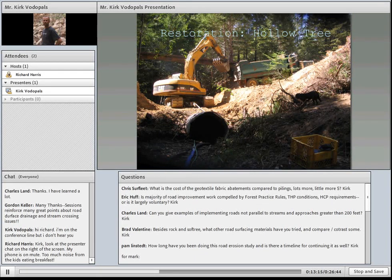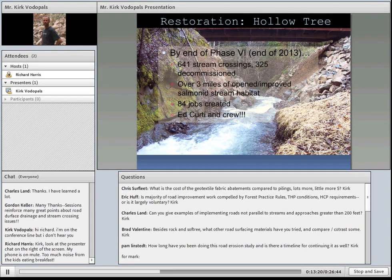Some of the totals from the Hollow Tree project by the end of phase 6, projected to be 2013: we will have treated 641 stream crossings. 325 of those will be decommissioned. Over 3 miles of habitat will be opened or improved for salmonids. The whole project will have created roughly 84 jobs. The main contractor on that job is Ed Curdi out of Fort Bragg. He's done a wonderful job, him and his crew.